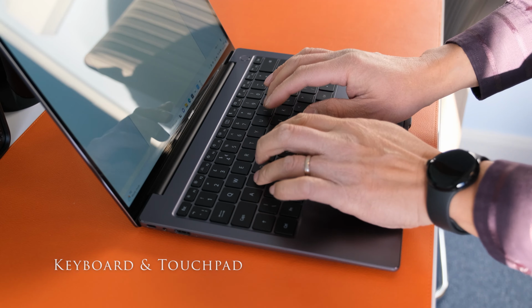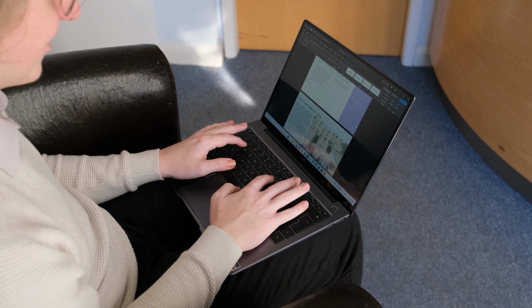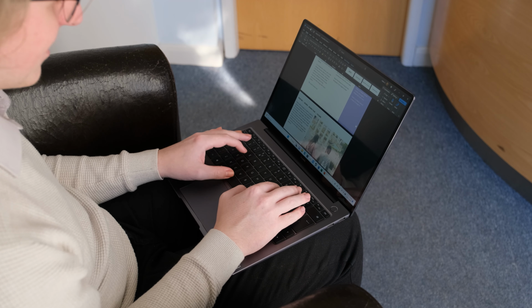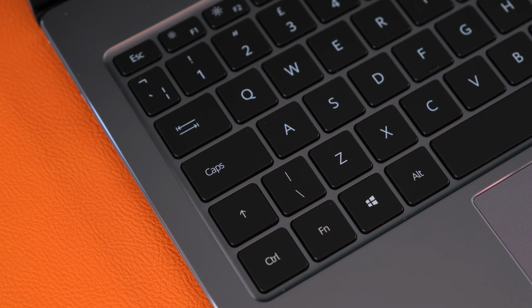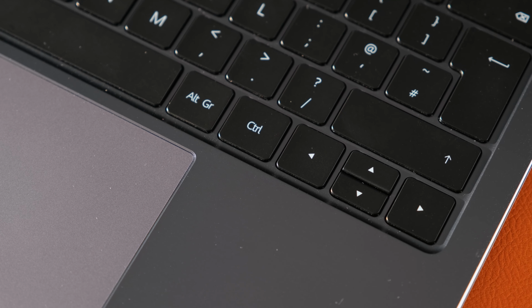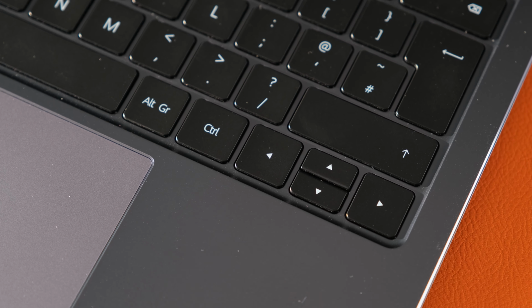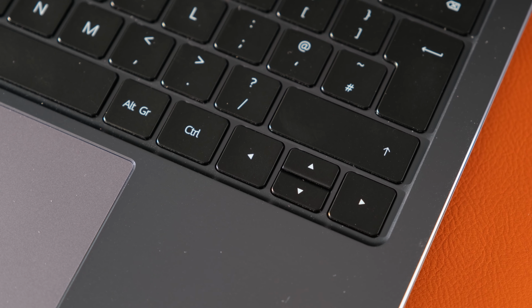The Matebook 14 has a nicely spaced out keyboard with a handy 2-level backlighting. Typing on the keyboard is generally very good, accurate and comfortable for long sessions. The one downside is each key is on the soft side with a slight spongy key travel. Also, dedicated keys like home, end, page up and down are missing from the keyboard. You need to hold down the function key and one of the arrow keys to enable these key functions.